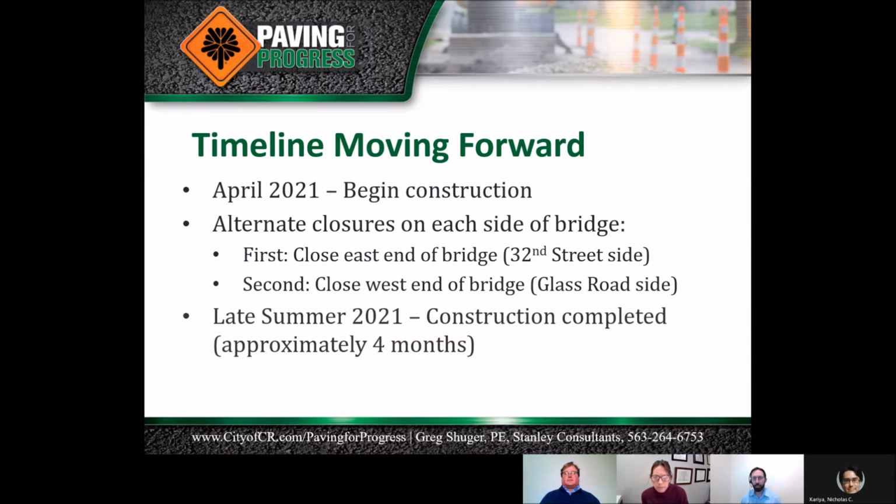The timeline of the project, basically it'll begin in April of the spring. It'll continue through the summer and wrap up hopefully late summer, early fall. So about 4 months worth of construction time. First, the contractor will be working on the east end of the bridge, the 32nd Street side of the bridge. And then on the second half of the project during the summer months, they'll work on the west end of the bridge.